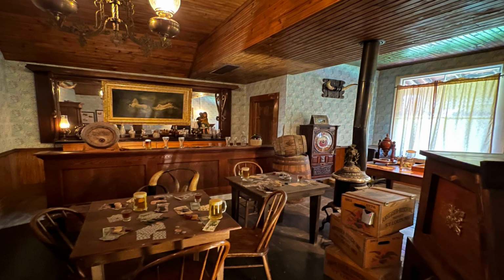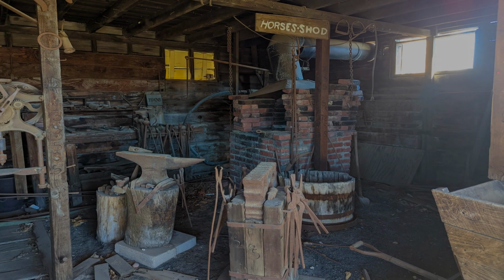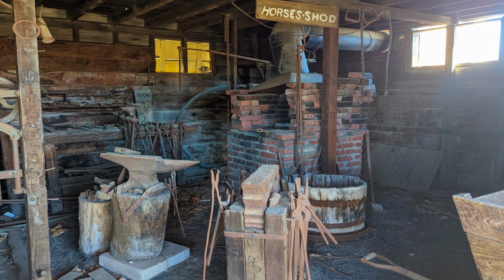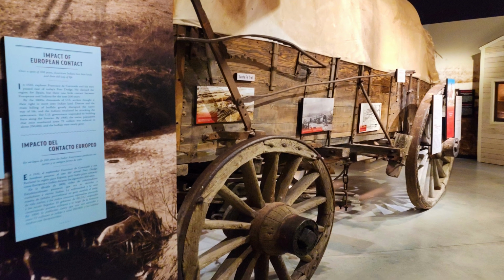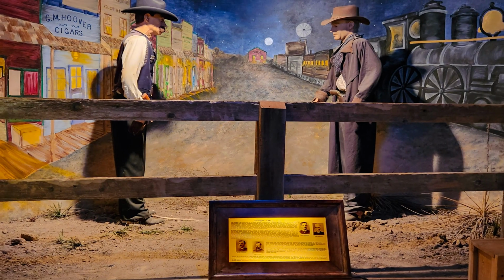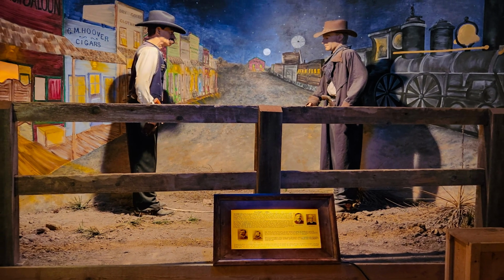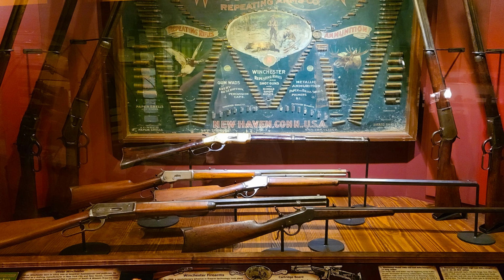Boot Hill Museum offers a rich collection of over 20,000 artifacts, including more than 200 original guns, photographs, and documents that belong to Dodge City's original residents. The exhibits cover key historical themes such as buffalo hunting, cattle drives, and the development of law and order in the frontier town. Interactive displays and reenactments, such as simulated gunfights and saloon shows, bring history to life, making it an engaging experience for visitors of all ages.